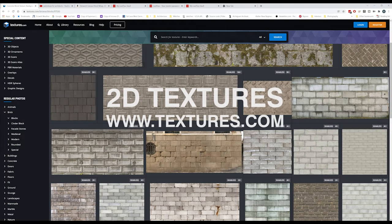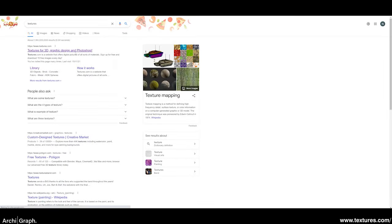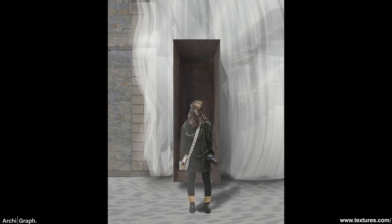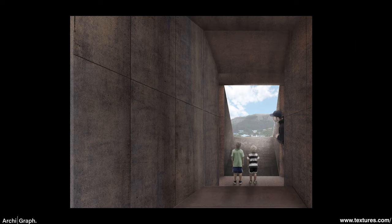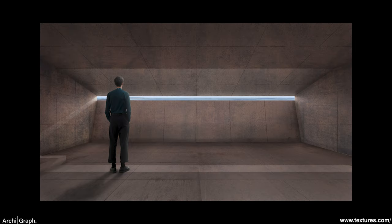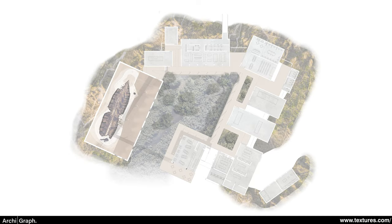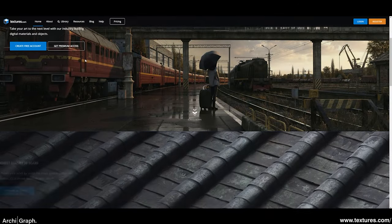So for textures, what you want to do is just type in textures into your search engine, and pretty much textures.com will be the top search result. So the textures available in textures.com are seriously good, and this will absolutely have every texture you could ever need for any kind of Photoshop collaging, rendering, anything like that. All your floor plans, if you're doing textured floor plans, elevations, this will have everything.